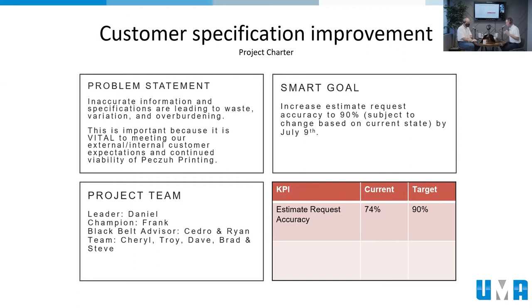So we looked at the very first process at PZ Printing, which is taking a customer order. A customer calls up with an idea and says, I've got these requirements and I want you to do this, that, and the other. If any part of that goes wrong, they will design the product incorrectly, then manufacture the product incorrectly. Then it gets to the customer and the customer says, whoa, that's not what I wanted. By then you've invested all this time and energy and it's very expensive. The customer's not happy, and of course, as a business, you're not making money.